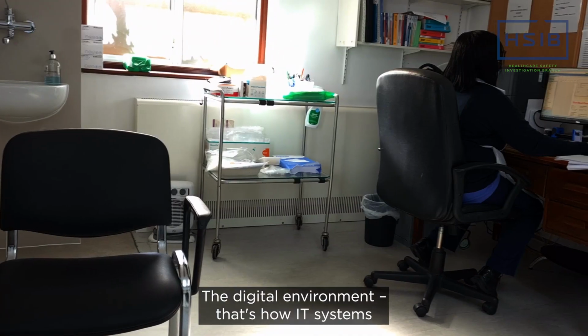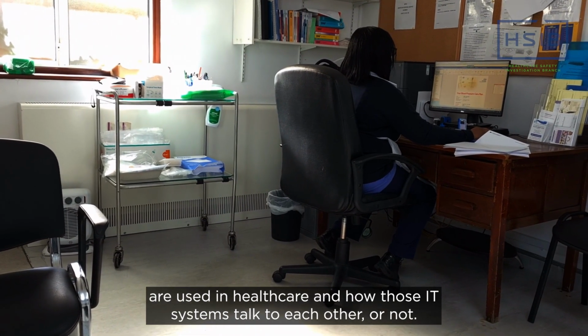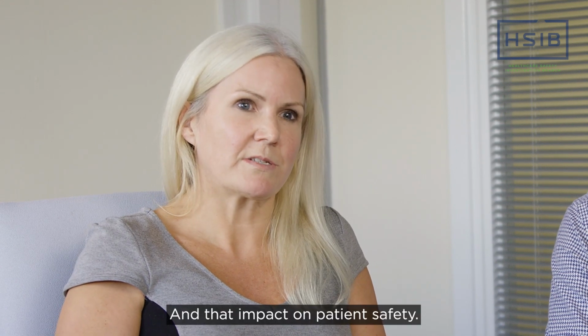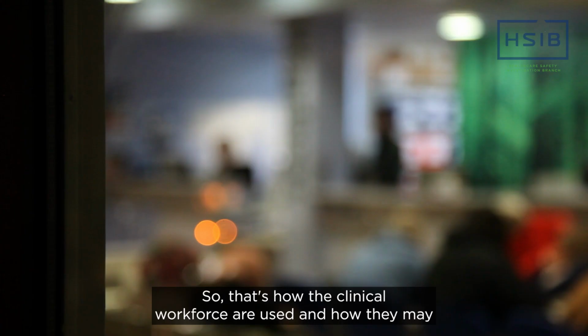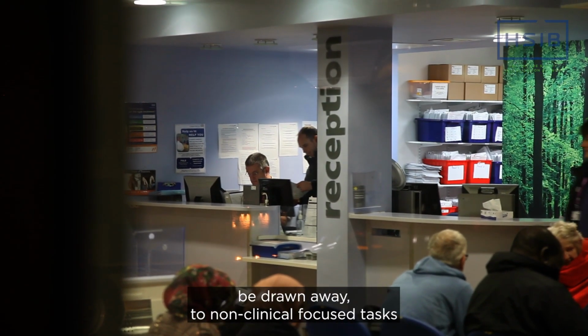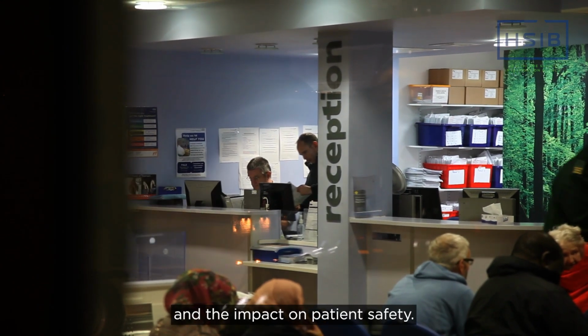The digital environment, that's how IT systems are used in healthcare and how those IT systems talk to each other or not, and that impact on patient safety. We're going to be looking at prioritising patient care. So that's how the clinical workforce are used and how they may be drawn away to non-clinical focused tasks and the impact on patient safety.